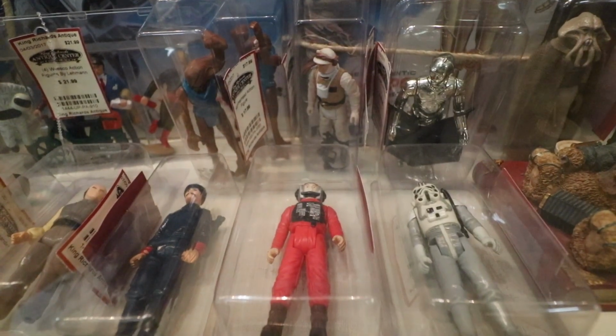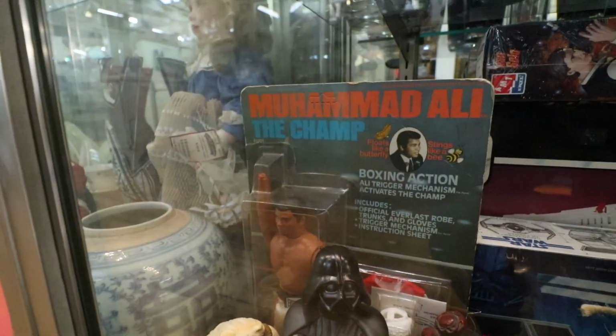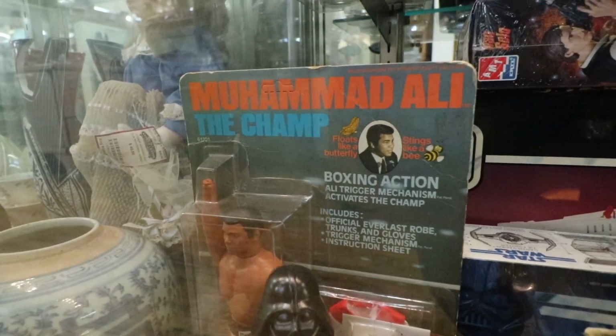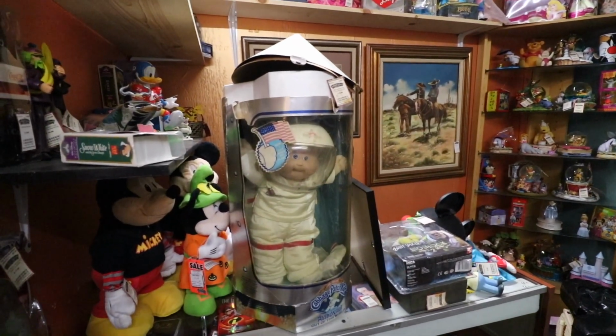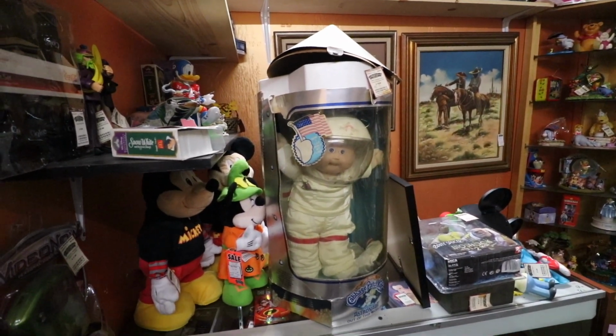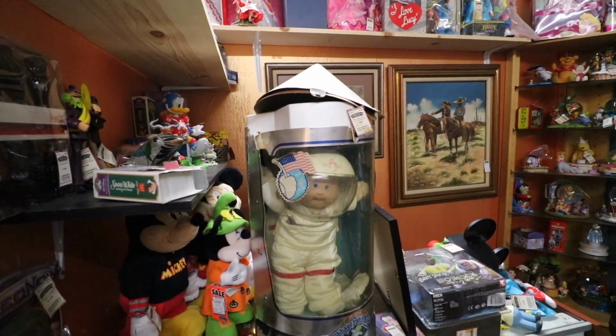Ooh, I love seeing old vintage Star Wars action figures, but check this out over here. A vintage Muhammad Ali action figure. Can someone lend the champ a hand? Oh, look at this. Look at this old Cabbage Patch Kids doll, and look at that crazy packaging.